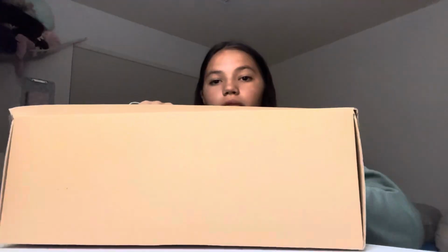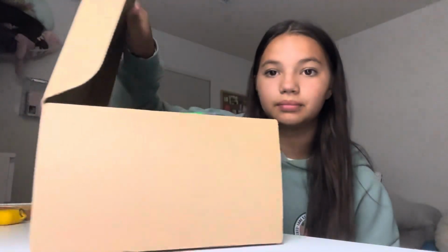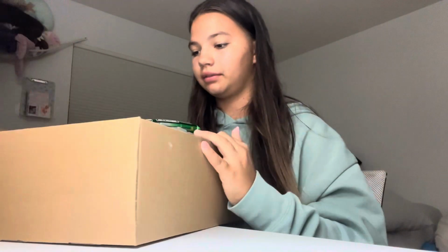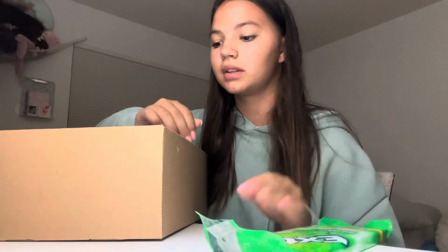I've had this stuff planned for too long. This box... Welcome. Okay, it's just a shoebox, but it has all this stuff in here. First, gum, because my breath be stanky. Second, a brush, because school air, it's not that preppy.